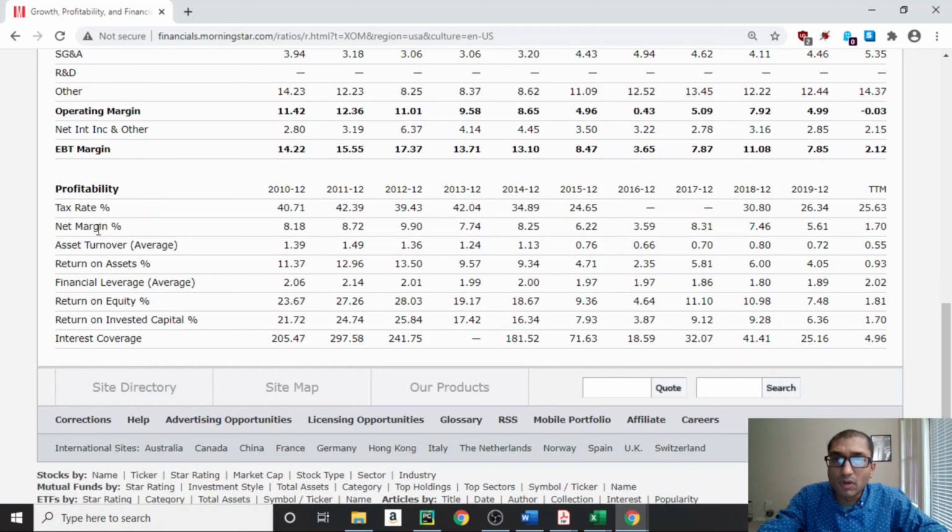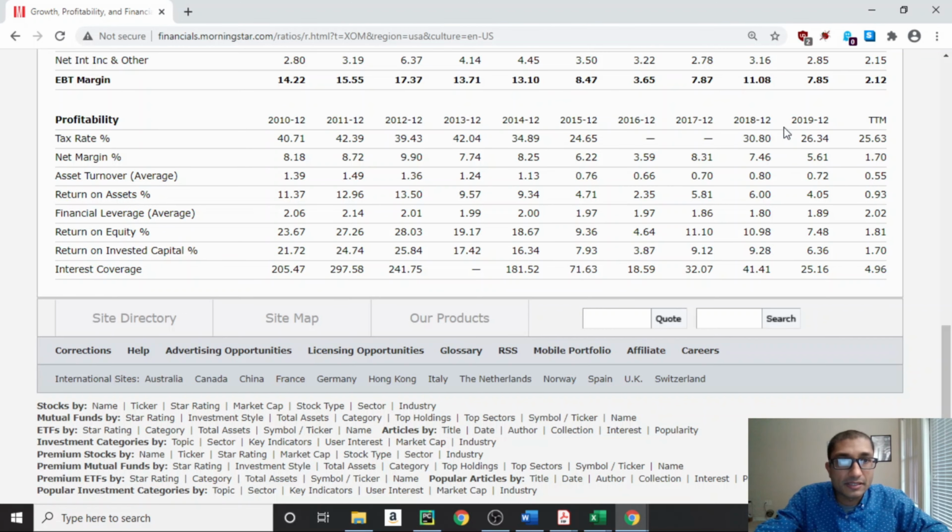Let's focus on the net margin. Net margin is the ratio of the company's bottom line, which is the net income, divided by the top line, which is its revenue. Exxon's net margin for the year ending in 2019 was 5.61%. This means that every $100 that Exxon makes from its sales, by the time it pays for all the expenses, the interest, the taxes, it has about $5.61 left.